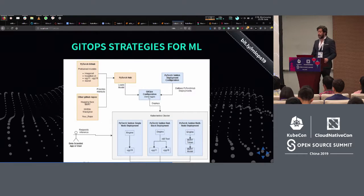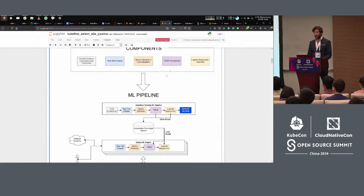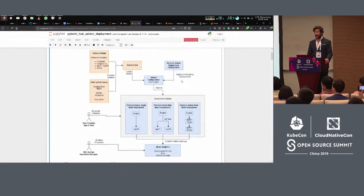In this case, we provide that GitOps layer for PyTorch. Whenever a new change comes in, Seldon gets triggered, it wraps and containerizes the model, and then the model is put into production. It could be a simple model, it could be an A/B test, it could be a stacked set of models, etc. And then we're going to dive into that example. The first example was here: you can build your NLP pipeline and try it out yourself. But now we're going to dive into the next example, which is building production level PyTorch Hub models in Kubernetes with 10 lines of code.